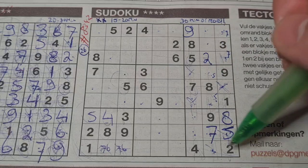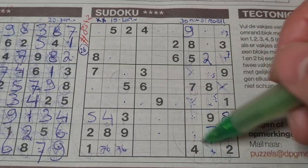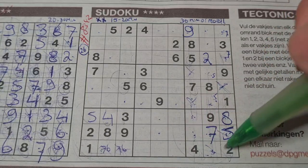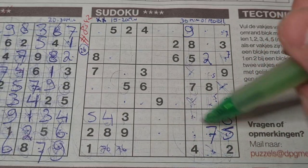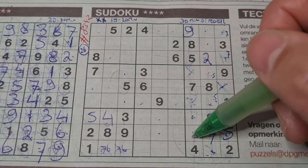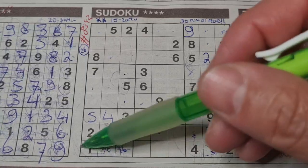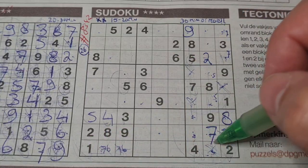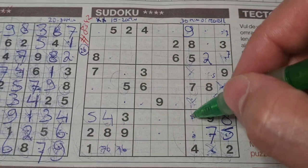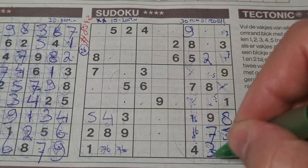Need a 6. Yeah. 3 missing numbers in this big square. Those missing numbers are 1, 3, and 6. And look, we have a 1 and a 6 in one of those two boxes in the last row. So no 1 and 6 in this box. 1 and 6 go in those two boxes as a pair. So 1 digit left in this big square for number 3.